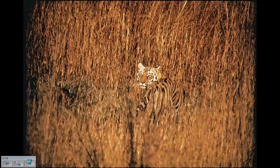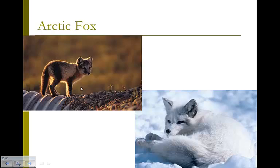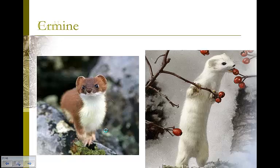All right, so some of them will even change their coloration in order to provide better camouflage. So they're going to have a brown coat in the summer and a white coat in the winter. The Arctic fox. Here's the Arctic hare changing its colors. The collared lemming. The ermine.